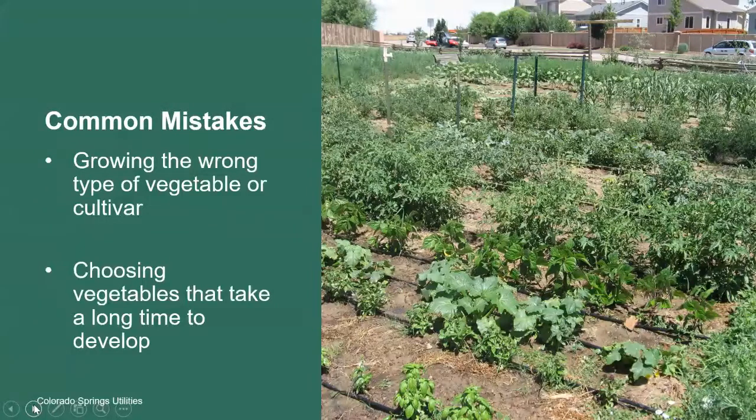Another thing that you might want to consider is that sometimes it can be problematic if you grow the wrong type of vegetable or the wrong cultivar. So if you're from another part of the country where it was great growing conditions for celery, and then you would like to produce that in Colorado, you're going to be disappointed because we have the exact opposite growing conditions that celery needs. Celery needs a very cool, moist, long growing season with those types of conditions. We don't have that. We have hot, dry, intense sunshine, hot weather, and that is really going to be problematic for something like celery. So make sure you're choosing the types of vegetables that are going to be successful here in the Pikes Peak region.